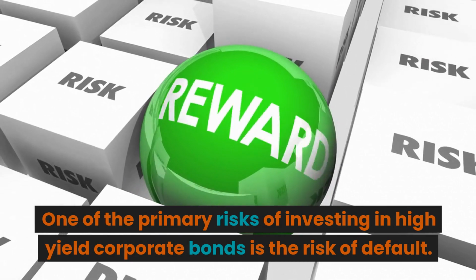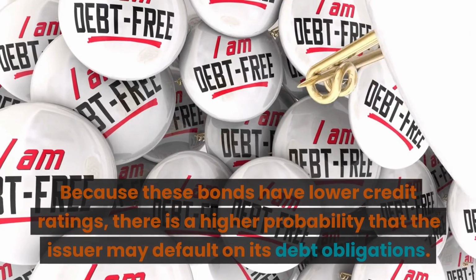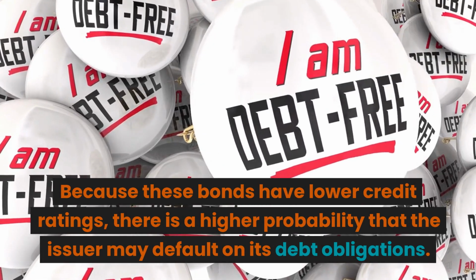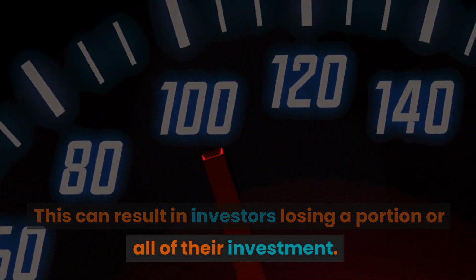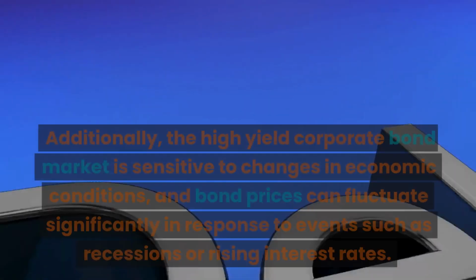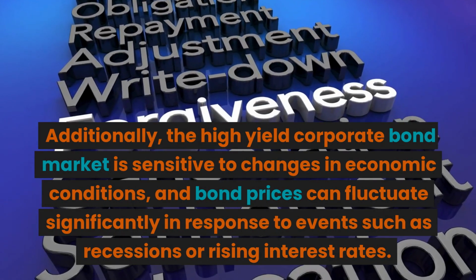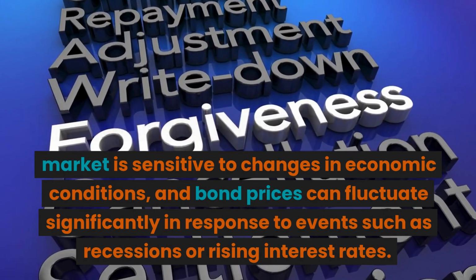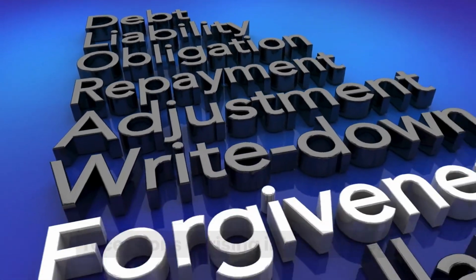One of the primary risks of investing in high-yield corporate bonds is the risk of default. Because these bonds have lower credit ratings, there is a higher probability that the issuer may default on its debt obligations. This can result in investors losing a portion or all of their investment. Additionally, the high-yield corporate bond market is sensitive to changes in economic conditions, and bond prices can fluctuate significantly in response to events such as recessions or rising interest rates.